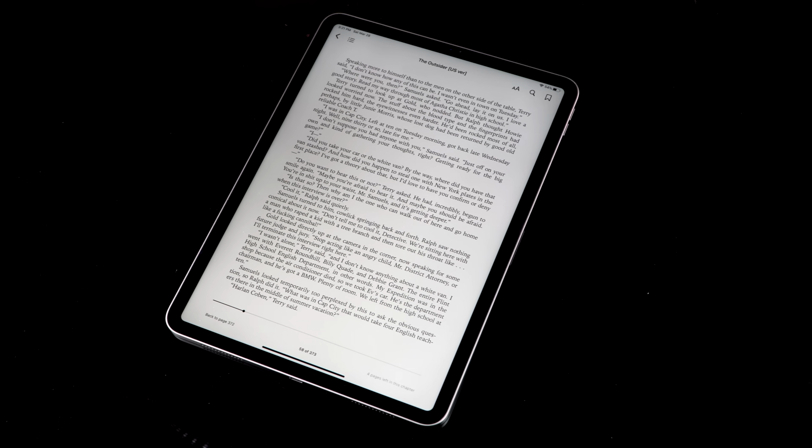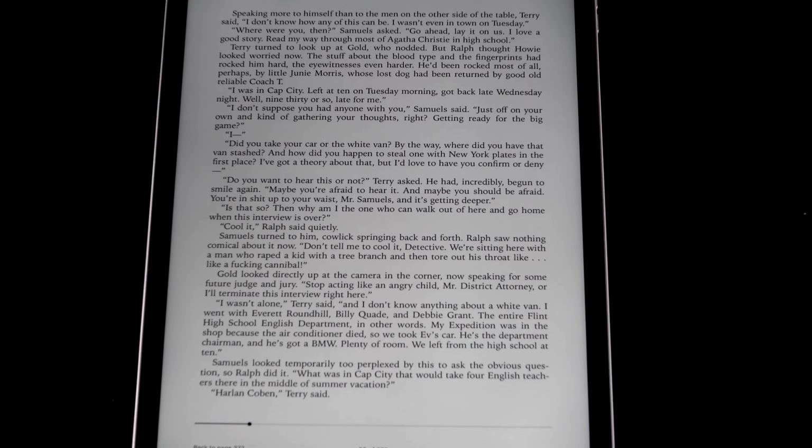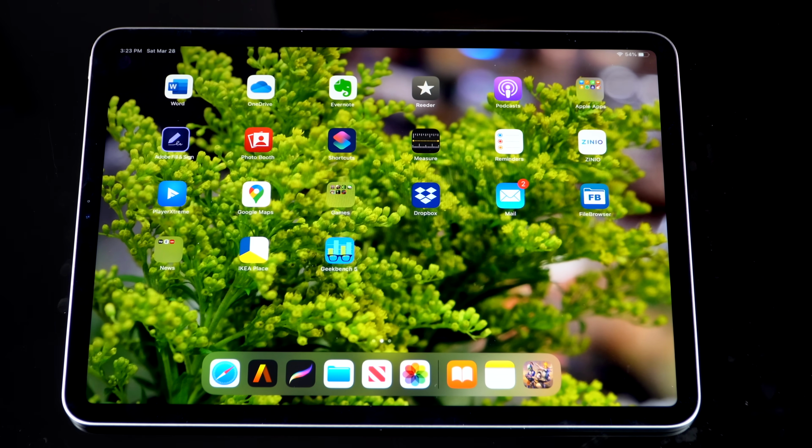When will that happen? When will they next refresh the iPad Pros? Or will they make that a higher tier model still? I kind of hope not. iPad Pros are expensive enough, you know. I don't know.